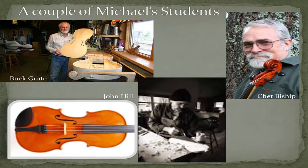I always wonder how you retire from the trade. But he's still making. He's still saved enough wood. He makes beautiful cellos and violins, and he's just very good, and his shop's just wonderful to go out to see. Okay, next, please. These are a few of Michael's students. Sorry, I threw somebody else in at the end.